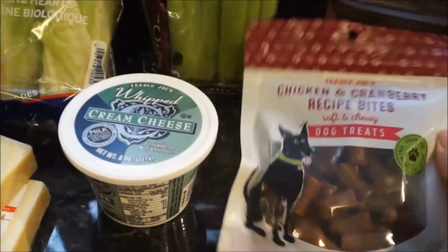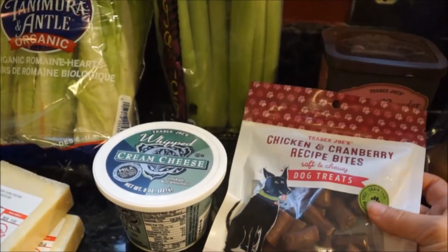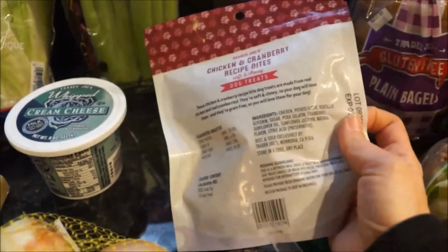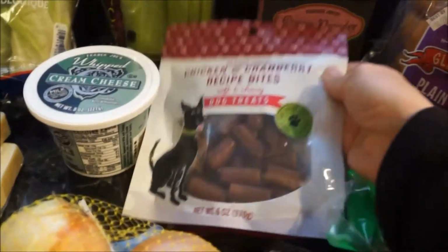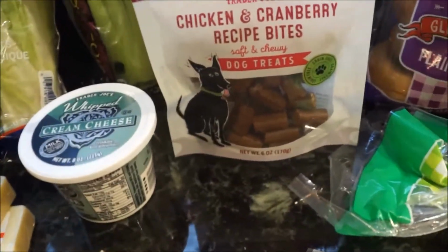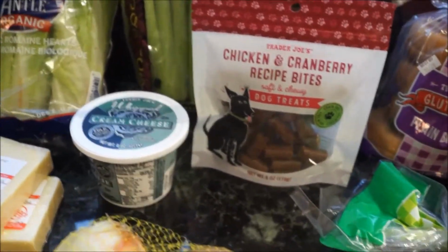I picked up these really cute cranberry chicken rice bites, and they're made with no grains, which I like. And if you go in the back, there's very little ingredients. So I just thought these were a good treat for my dog. I usually buy the Costco biscuits, but creatures get sick of things too. So I'm going to change it up. We'll see if they like it.